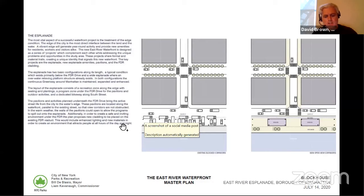So this project is also helping to achieve the East River Waterfront Master Plan objective of creating a vibrant edge to generate year-round activity and provide new amenities for residents, workers, and visitors. You can see here the existing condition at the time of the East River Waterfront Master Plan, and you can see here their proposal to actually have different kinds of pavilions, activate that area underneath the FDR, and create a really active edge and bring more activity of the streetscape out to the waterfront.